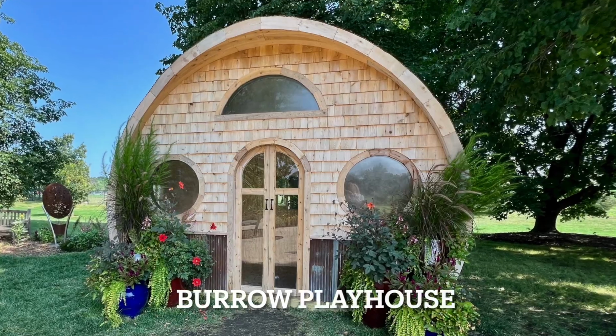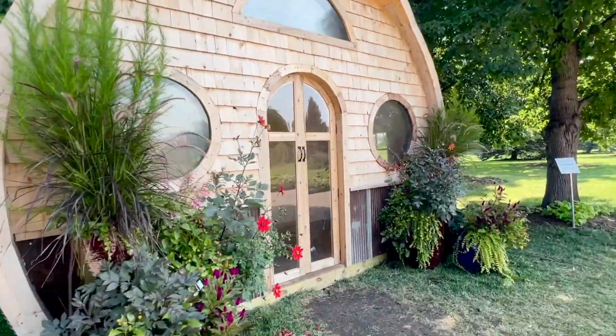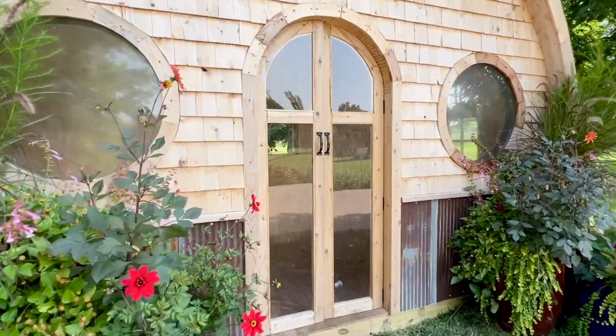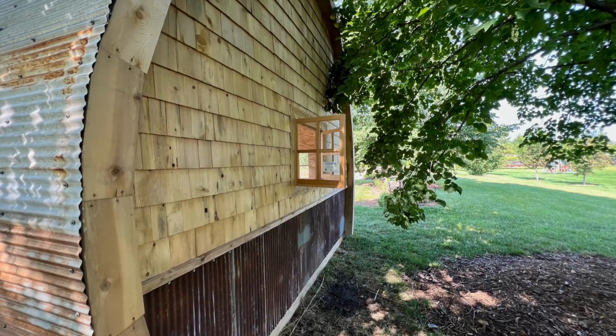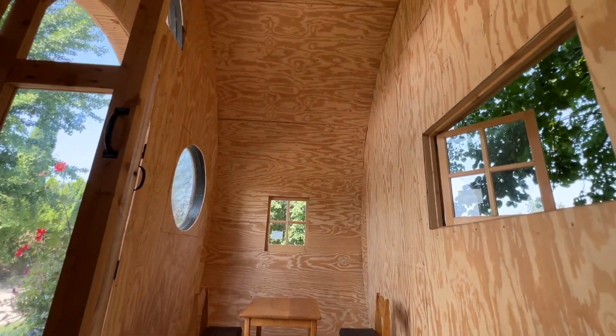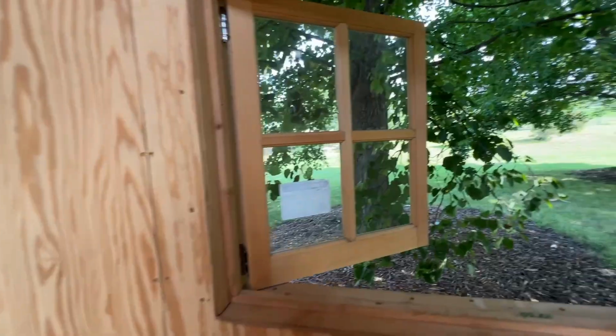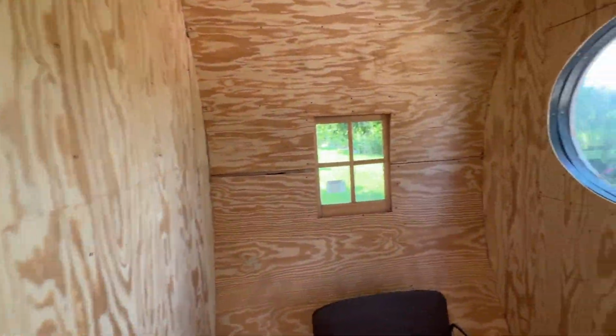The Burrow was inspired by the enchanting worlds of Harry Potter and Lord of the Rings. It was crafted from a harmonious blend of recycled and upcycled materials. Its organic curves defy conventional construction methods, creating a magical space that invites young minds to envision and create their own magical worlds.